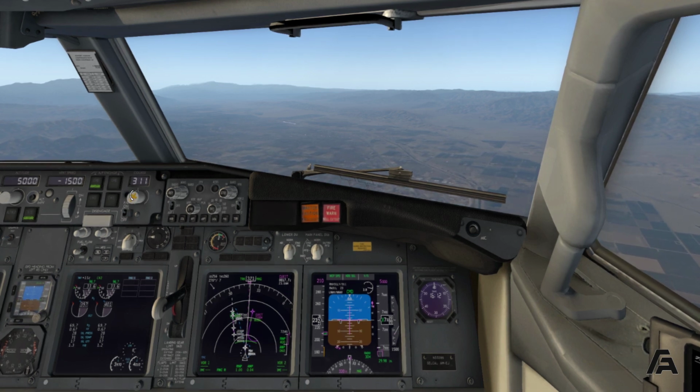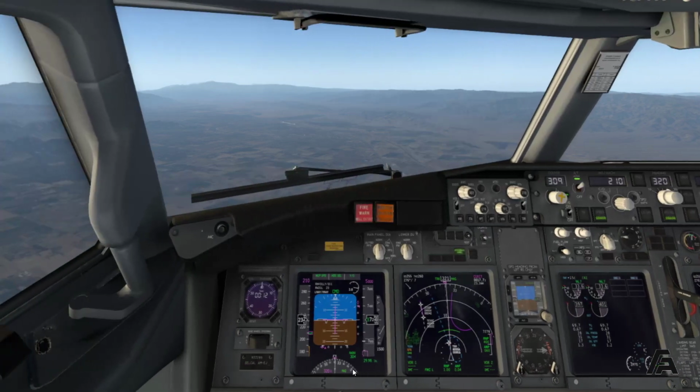Woodhill, contact tower down 118.7. Q160, George 1 at Woodhill, and over there. Good day.